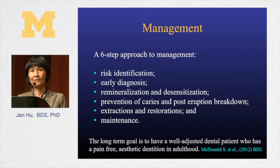And today, the consensus has been developed. The standard of care for this group of population is likely to contain many of these 6 steps. First, the risk should be identified, followed by early diagnosis. The dentist should consider remineralization and desensitization measures for these patients. Prevention of caries and also prevention of post-eruption structural defects should take place. And then the definitive treatment involving extraction, restoration, and long-term maintenance will be ideal. The long-term goal is to have a well-adjusted dental patient who has a pain-free, aesthetic dentition in adulthood.